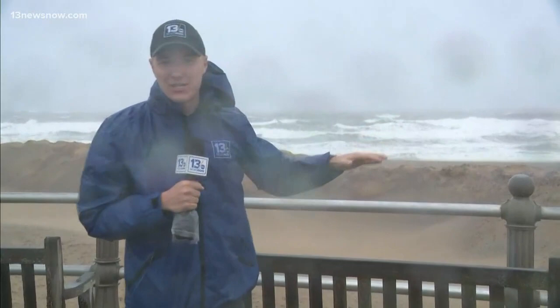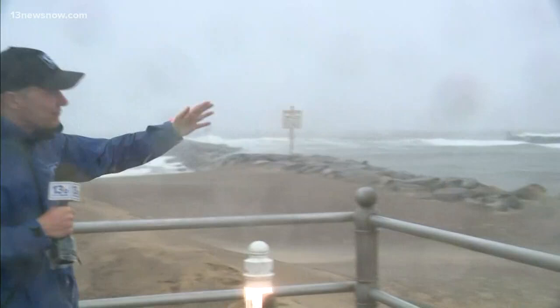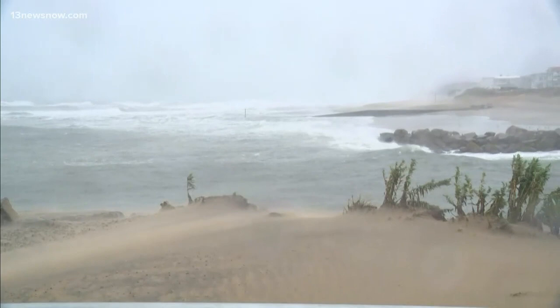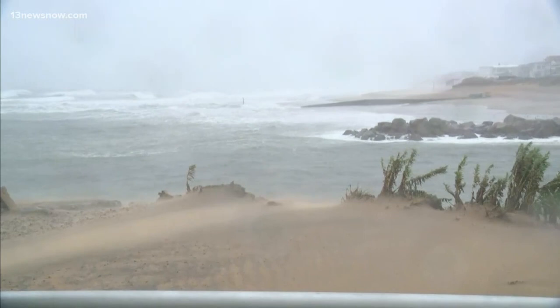This is the Rudee Inlet at the oceanfront. The water and the rain are coming in heavily from the ocean direction here, coming in this way. And then if we turn just a little bit this way, you can see the waves crashing in. We were down here yesterday and the water wasn't going up that high up the beach over there. In fact, where the water is right now, there were people fishing with fishing lines. So the conditions are definitely increasing out here at the oceanfront, with waves crashing onto the rocks when you look over towards the Rudee Inlet side of things.